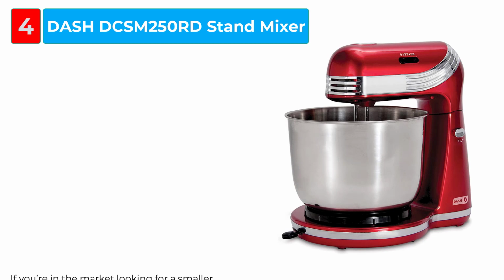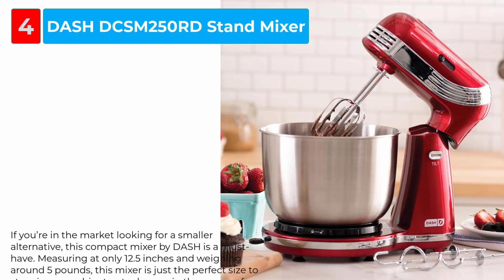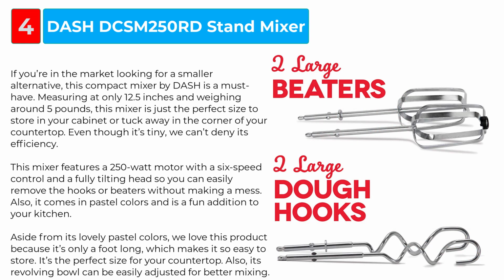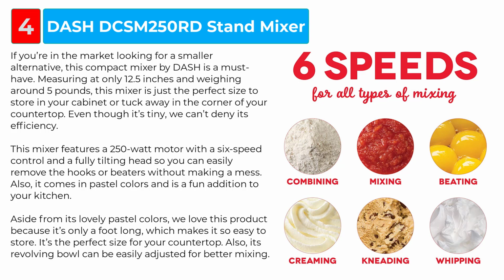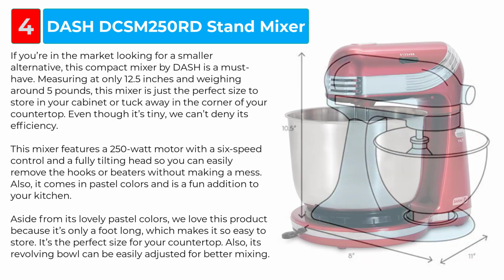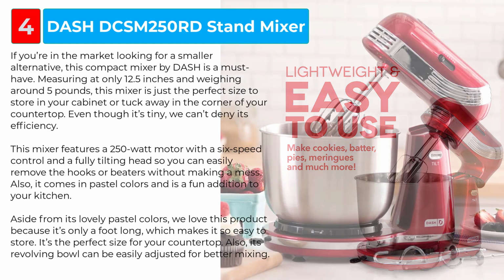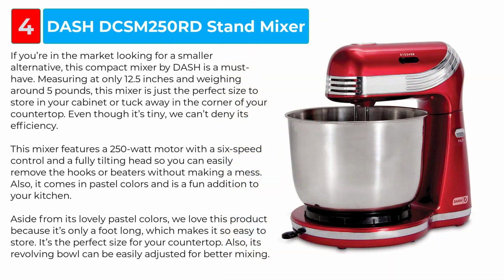DCSM 250RD stand mixer. If you're in the market looking for a smaller alternative, this compact mixer by Dash is a must-have. Measuring at only 12.5 inches and weighing around 5 pounds, this mixer is just the perfect size to store in your cabinet or tuck away in the corner of your countertop. Even though it's tiny, we can't deny its efficiency. This mixer features a 250-watt motor with a 6-speed control and a fully tilting head so you can easily remove the hooks or beaters without making a mess. Also, it comes in pastel colors and is a fun addition to your kitchen. Aside from its lovely pastel colors, we love this product because it's only a foot long, which makes it so easy to store. It's the perfect size for your countertop. Also, its revolving bowl can be easily adjusted for better mixing.